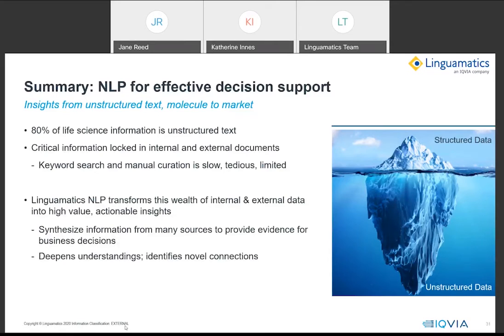So thanks for the demo. I hope that brought it to life and really showed you how natural language processing can help tackle some of those challenges, whether that's thinking about discovery and development, commercial, post-market, and so forth. So just to summarize, why use natural language processing? It really means that you can start thinking about using that 80% of life science information that's in unstructured text.